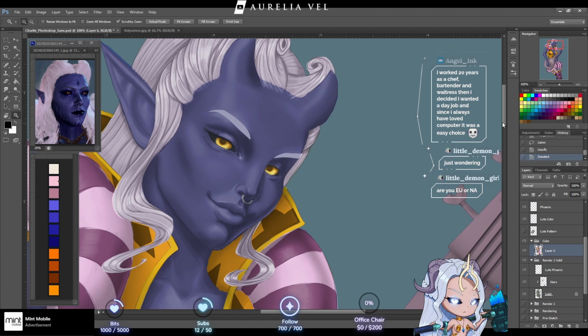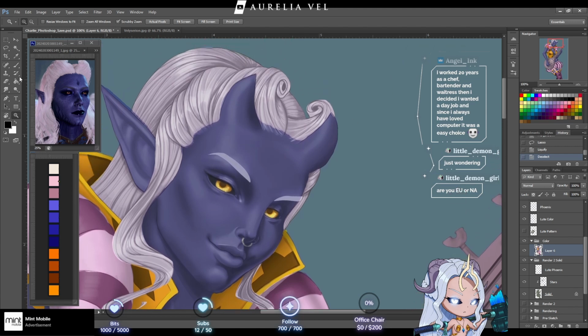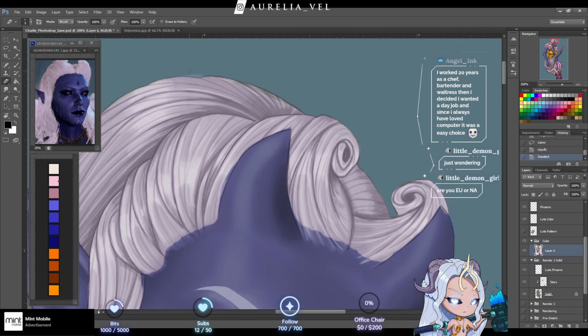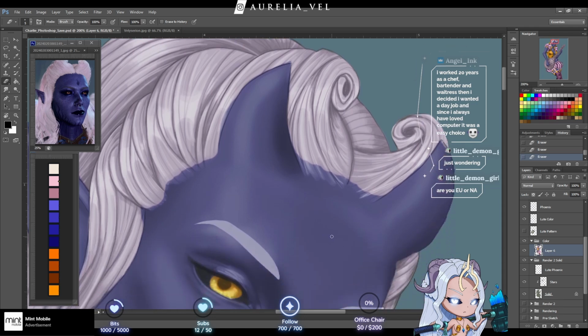Let's clean up all these weird bits that we had. What is this? Why are you here? See, some go all the way, some don't. It depends. Oops, that is not the color layer I'm looking for.